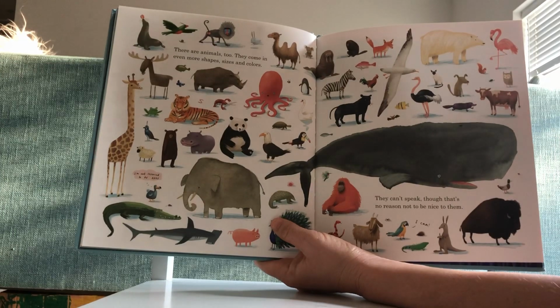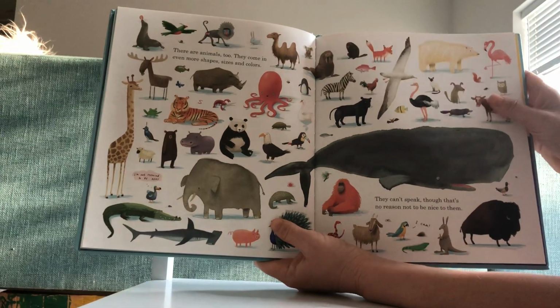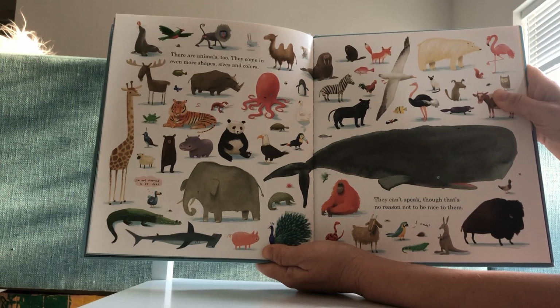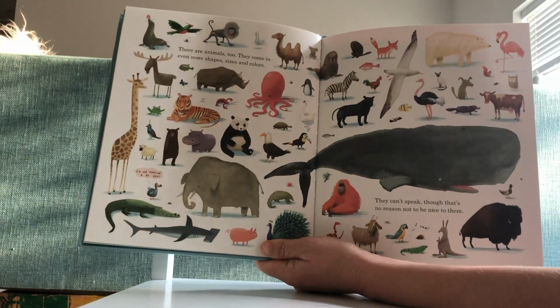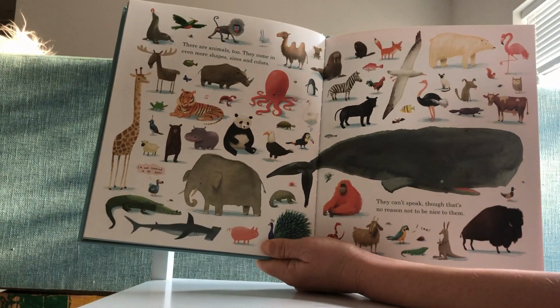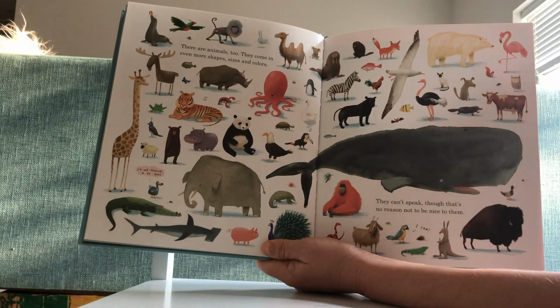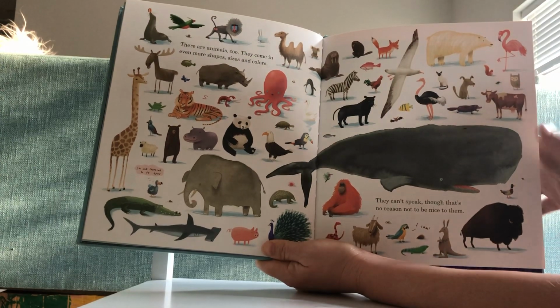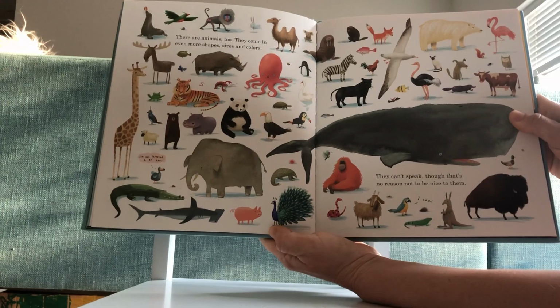There are animals too. They come in even more shapes, sizes, and colors. They can't speak, though that's no reason not to be nice to them. That's right, we're kind to all things on planet Earth. Can you spot the rooster? Can you spot the sheep? How about the kangaroo?